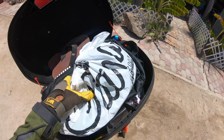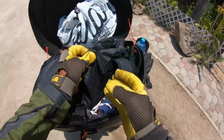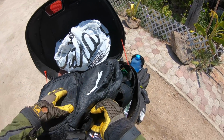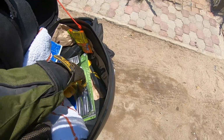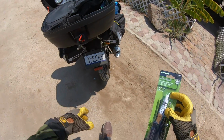Got my flip-flops in the trunk. I've got some running tennis shoes there. This is my main laptop bag. I've got a laptop in there, my hard drive, and some other items. Here I've got a beach towel, some extra rope. I've got some oil. I've got a tire plug kit in case we have any tire punctures.